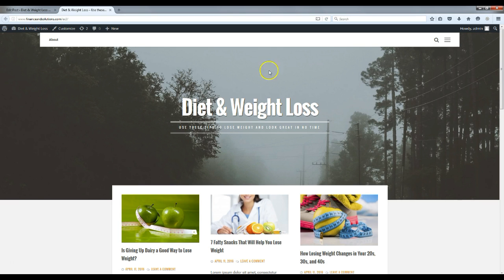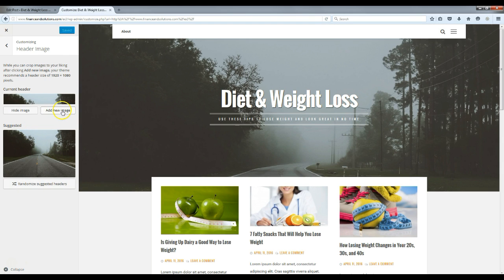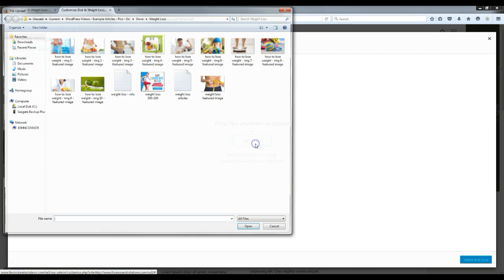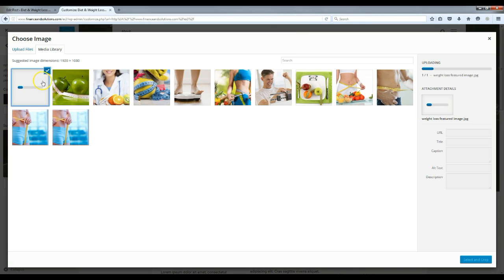And now we're going to come up here to customize, and we're going to change this header image to something a little more relevant to this niche. And we'll go here. It's the same thing as uploading a featured image. Okay, that's going to be my background image. And again, it doesn't really matter what size it is. If you're going to use a background or a header image or any type of background image, you want it to be pretty big. I'll show you where you can go to get some images to use after this is done loading.